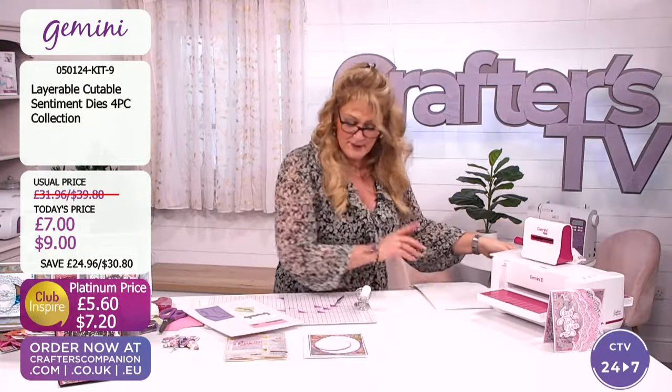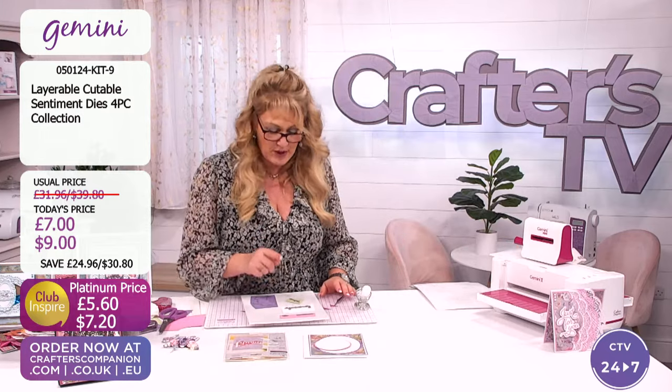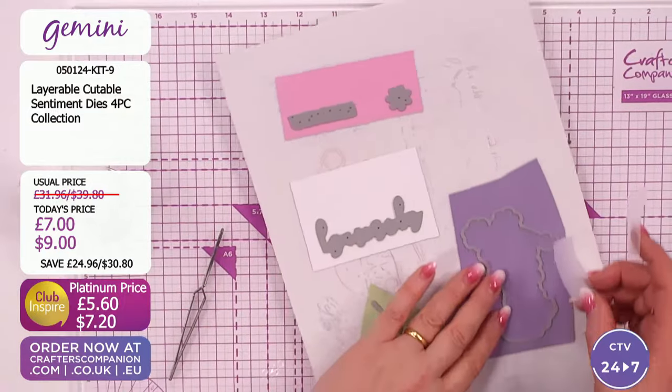Okay. Now, I've just gone to put these all out and I am missing one of my little flower dies. I've actually got one that I made up at home. So I'll do it the best I can and then just show you the concept.